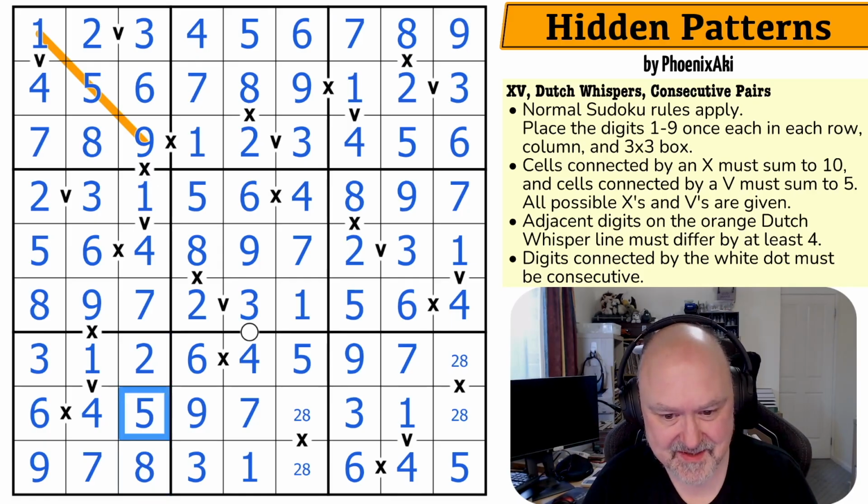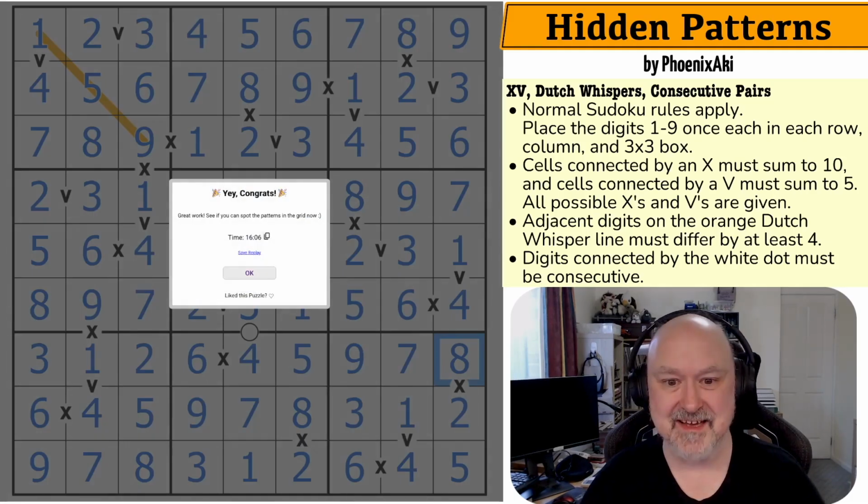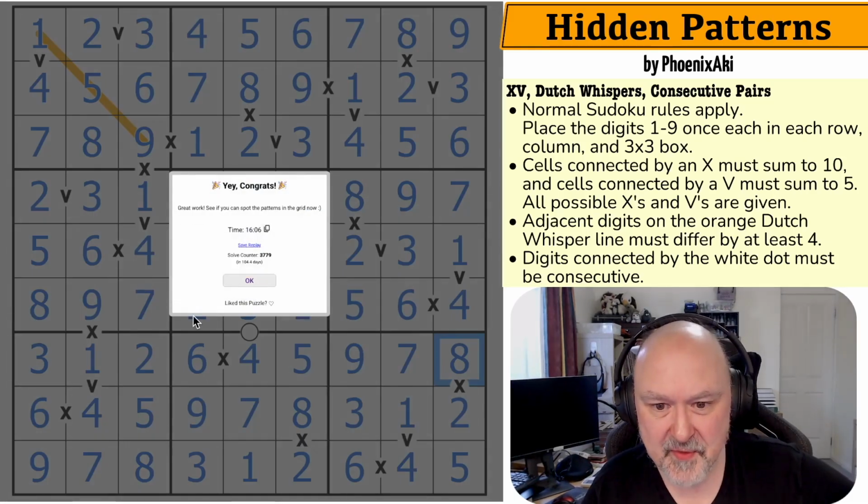That's an 8, that's a 2. The 8 looks across, making that the 2, and that the 8, which looks across, making that the 2, and that the 8. Great work. See if you can spot the patterns in the grid now.